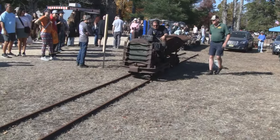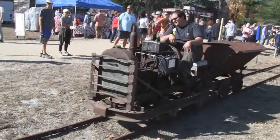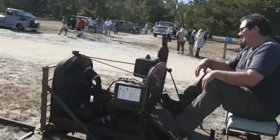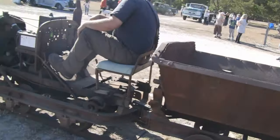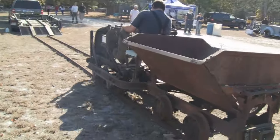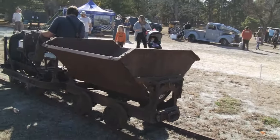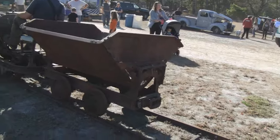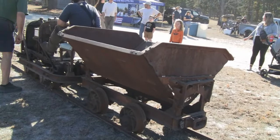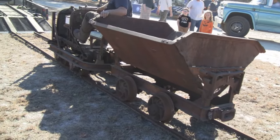Alright, they're getting ready to run the train again. Who do we got here running it? Ah, our buddy Mike. They use this in the sand, in the cranberry bogs in New Jersey. They carry sand, and in the wintertime they put tracks down and cover the cranberry trees with sand and stuff.